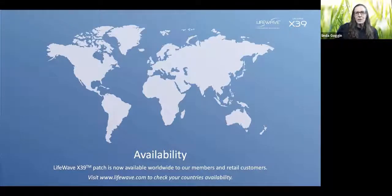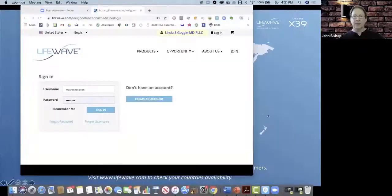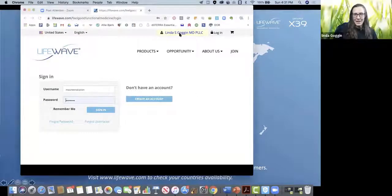So I want to stop there, and I want to touch on some of the important patches that I really love. The way I'm going to do this is I'm going to go to the Lifewave website. I just want to mention the ones that I'm using in my office. And I'm going to go ahead and share my screen again. Okay, there we go. You know what? Okay, I can reduce that. I'm going to stop my share for a minute.